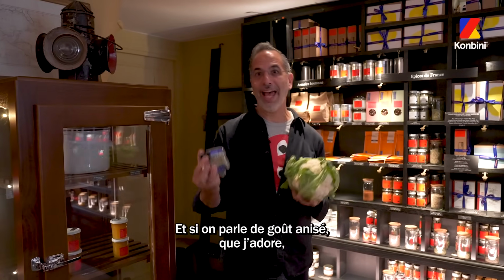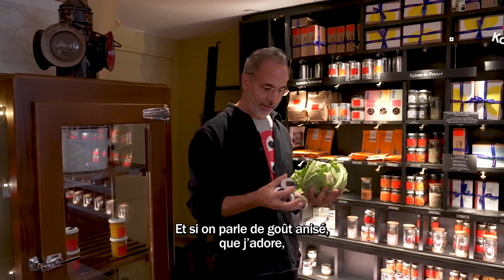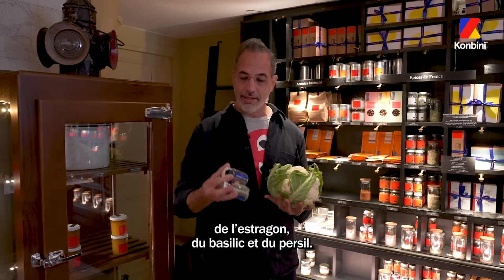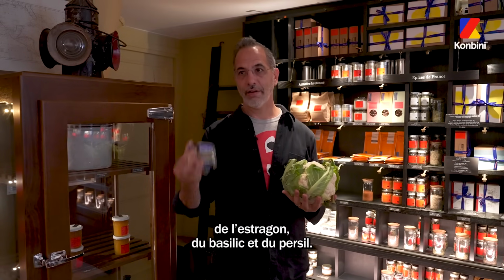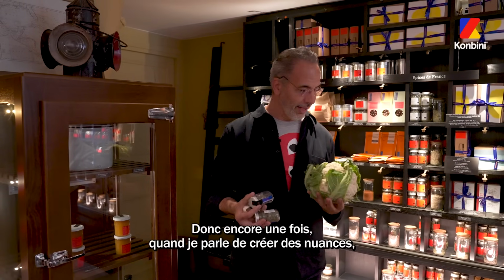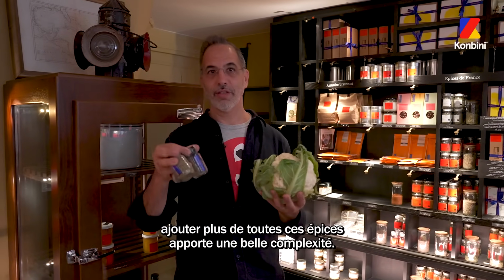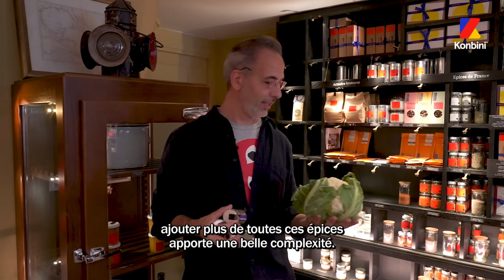And if we talk about aniseedy flavor, which I love, they come from aniseed, they come from fennel seeds, and they come from basil, tarragon, a bit in parsley. So again, when I'm talking about creating layers, giving more of those things adds really nice complexity.